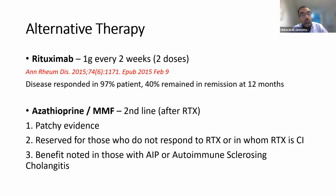But for those patients who do not respond to rituximab, or in whom rituximab is contraindicated, you have a second-line immunosuppressive therapy, which is either azathioprine or MMF. You will choose either of these two depending on your own expert opinion. So if the patient in front of you is a pregnant female, you will definitely not give MMF, okay? If the patient has presented with very significant abdominal symptoms, then you would favor azathioprine over MMF.